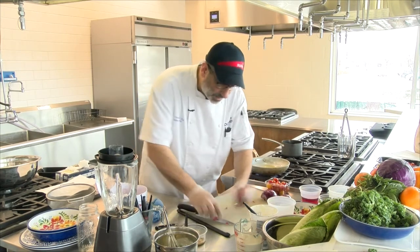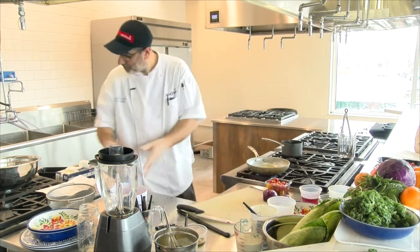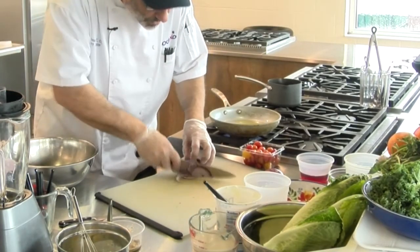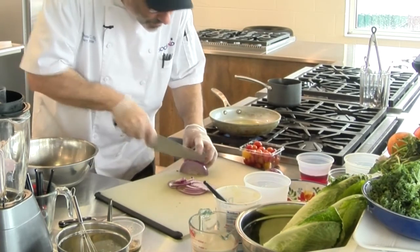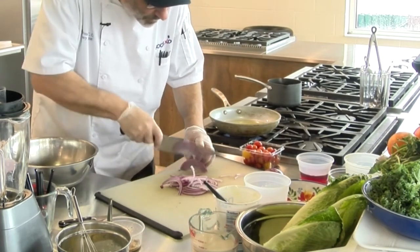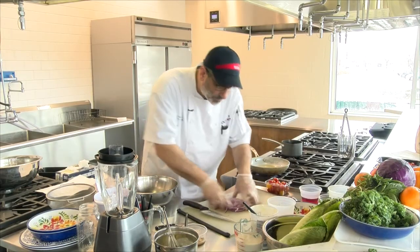So I'm going to clean this off, get all the skin off. Okay. I have my bowl here, and I'm going to cut these red onions. Not super thin, but relatively thin. I do want some crunch to them, a little bit of texture. I'm only going to do half an onion here because I just want to show you the technique, and I already have some made. So that's a nice thickness, what we're looking for there.